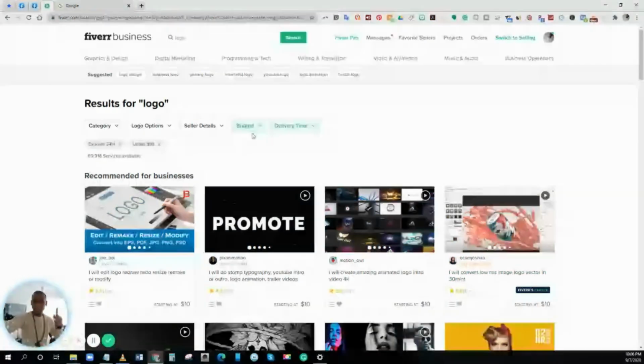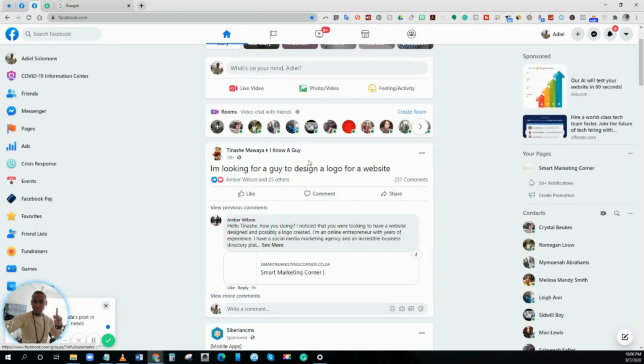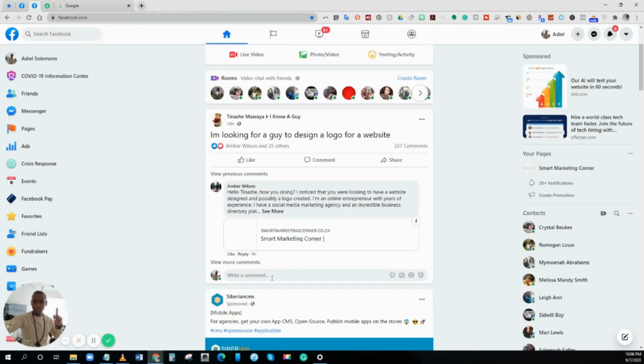So what we're going to do now is go over to Facebook, right? Okay, lo and behold. Here's a perfect example. Here's someone saying, I'm looking for a guy to design a logo. What you could easily do is go into this particular comment and state that you can offer a logo. Because you're getting the logo for about $10, which is about 180 Rand, you could easily charge 300 to 500 Rand for the logo when advertising to your clients on here.